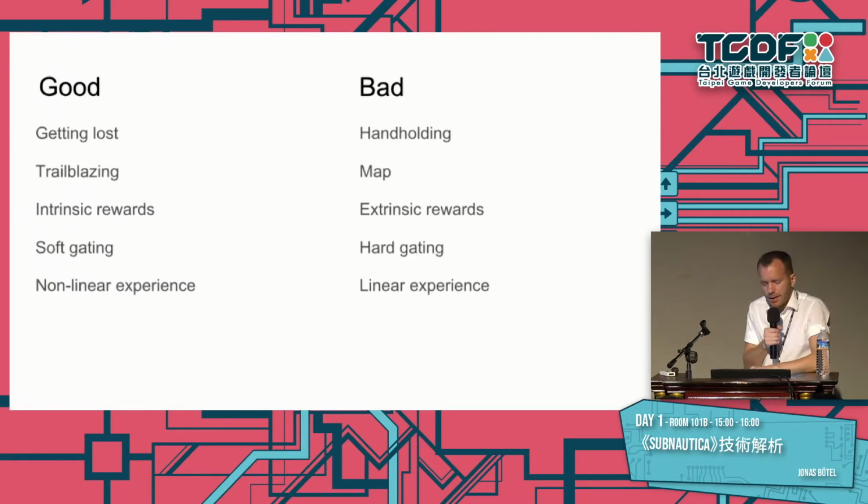should gently guide the player through soft gating, through oxygen and depth limits, and we should have a limited crafting tree, a really cut down version. Shouldn't have too many explicit rewards. So we found out that in our game, getting lost and being frustrated is actually a good thing, because it means that you feel like you're really exploring and discovering things yourself and not just following breadcrumbs, right?